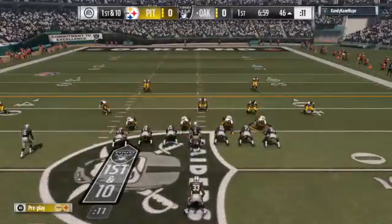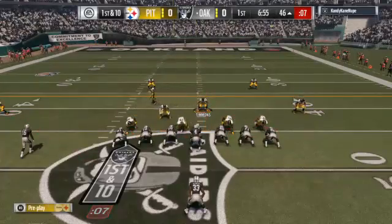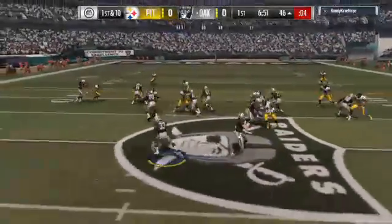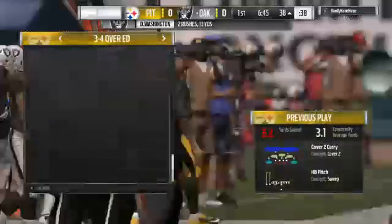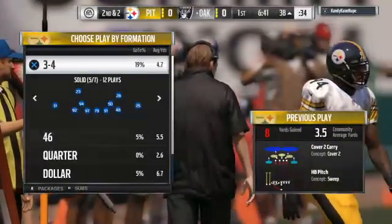3 down. We ready? They pitch to Washington. And down inside the 40 to about the 38. A good run there on 1st down, and it'll leave them with a 2nd and 2.